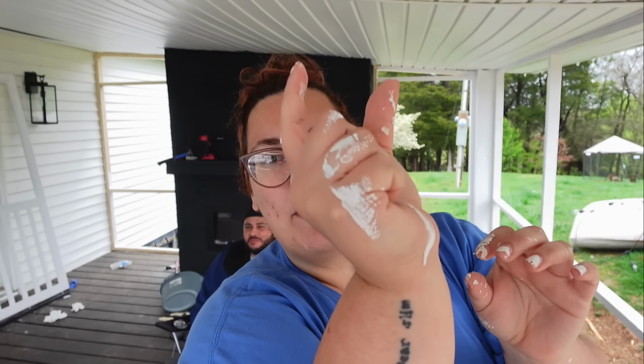So when we're doing these screens, we're just doing the staple method. It is very, very much cheaper than the black strip that you attach to the wood that you then put the screen in and use the pizza cutter roller.